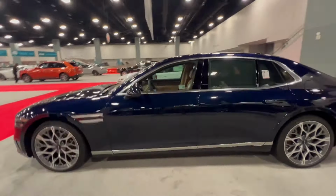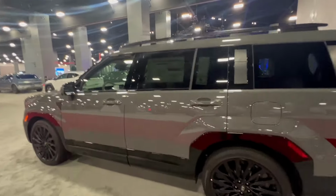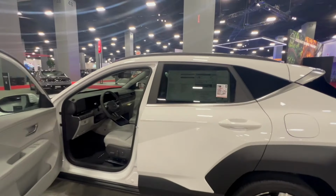The Genesis G90. The Hyundai Santa Fe. The 2025 Hyundai Kona.